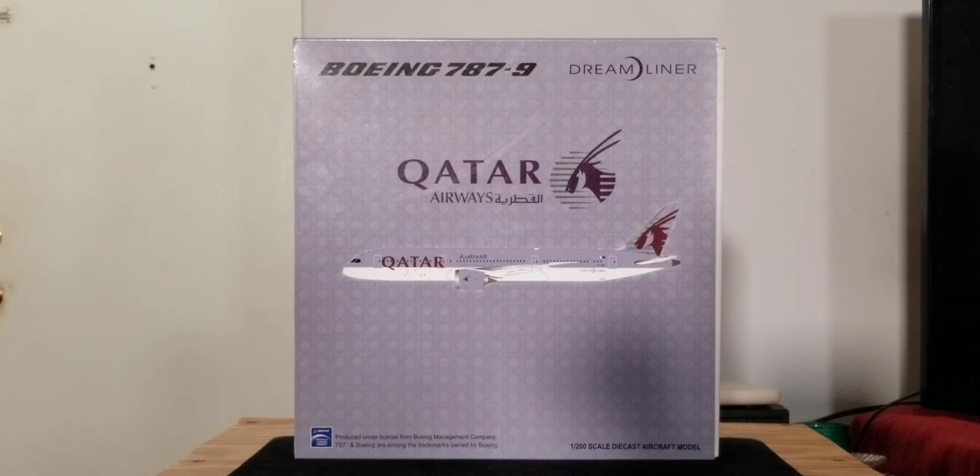Today, I'll be doing a review on a JC Wings Qatar Airways Boeing 787-9 stretch Dreamliner aircraft in a 1-200 scale model. I pre-ordered and purchased this model from Easy Toys, and their website address is www.easytoys.com. But first, before I go into details about this particular aircraft model, please allow me to share with you some information about the history of Qatar Airways and how they actually came about.